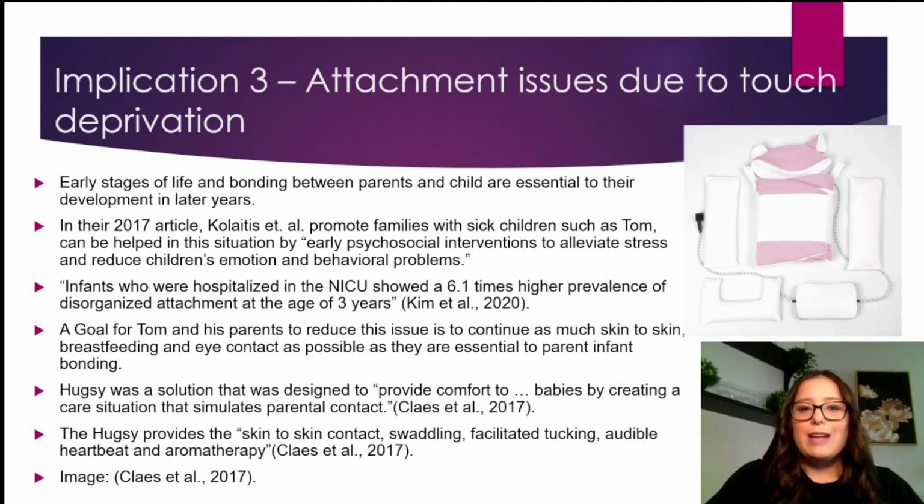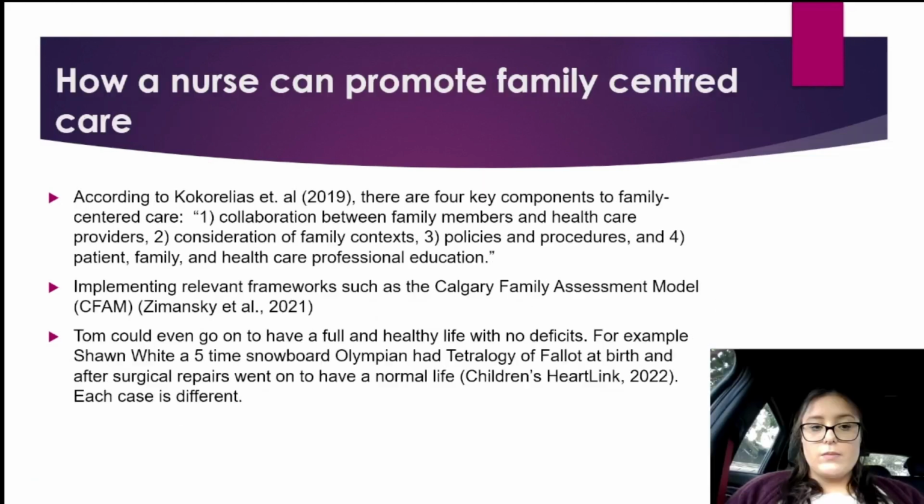Lessening the stress on parents and child and providing comfort to the child as well is a positive influence. While still in its early stages, the device, which can be seen on the screen, is a positive step towards reducing the attachment issues sick infants can develop.